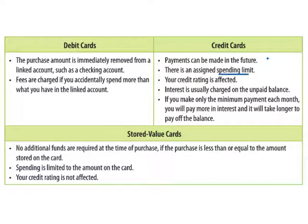There's usually an assigned spending limit, so your limit may be $10,000. You can't go over that $10,000. Your credit is affected, so if you don't make your payments, then your credit score can go down. There's usually interest, and we've talked about interest rates with loans. If you make the minimum payment each month, you will pay more in interest and it'll take longer to pay off the balance.